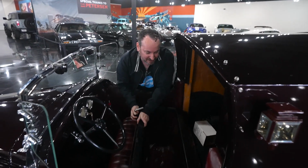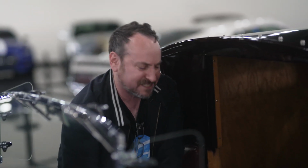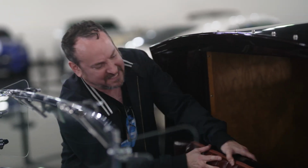I wasn't sure if it did. Okay, so the seat folds down, so that helps a little to load things in, but none of this makes any good sense at all whatsoever. Now, I'll get that seat back in.